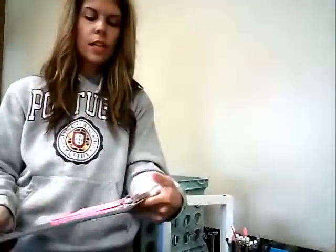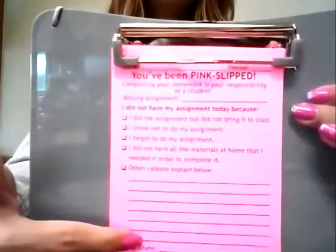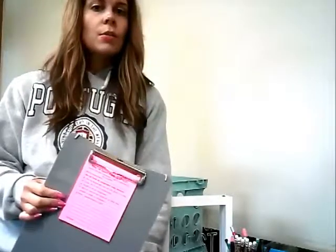What you may be wondering is what this pink thing is. Well, it's a pink slip. If you've read Harry Wong's The First Days of School, you know that the pink slip is really a responsibility paper. I use this for students that do not complete their homework, and all they have to do, I'll zoom in, is check off why they didn't do it, explain if they want to, and then sign it. It's really good whenever you have that parent meeting to show, well, this is what your student wrote, why they didn't do their homework, or this is what they checked off. I've kind of gotten away from this in the last 3 years, but I think I need to start it again. So this year it's something I'm going to start with and see how it goes.